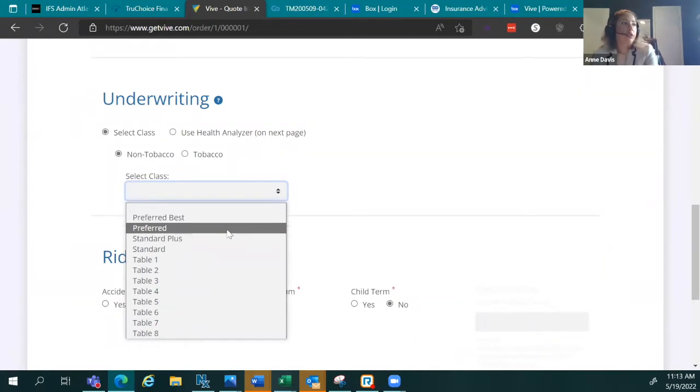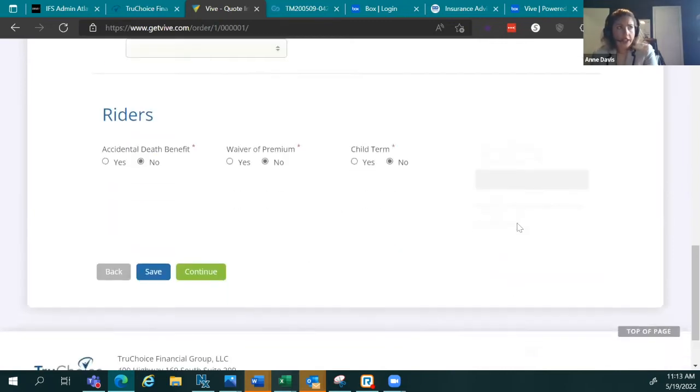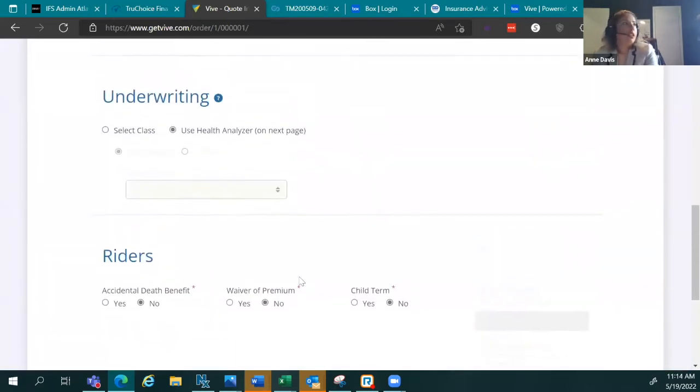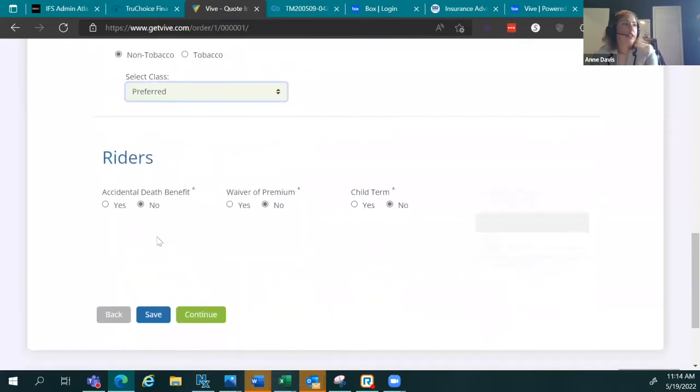So with this one, we're going to go with preferred. If I didn't know what the rate class was for that client, then you can use this health analyzer, which when you get to the next page, would ask a couple more health questions that would help determine what rate class would be best for that client. In this event, we're going to do preferred in the interest of saving time for you guys.